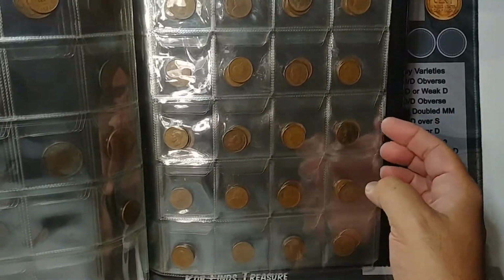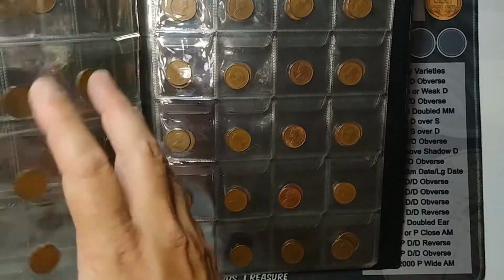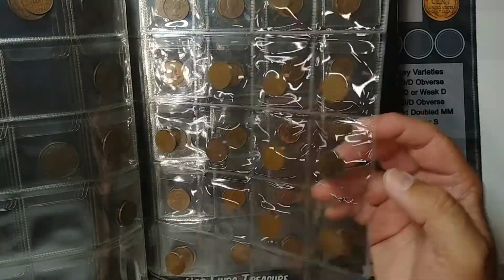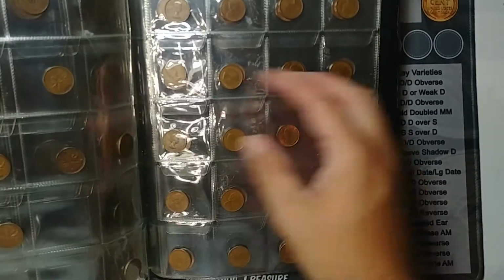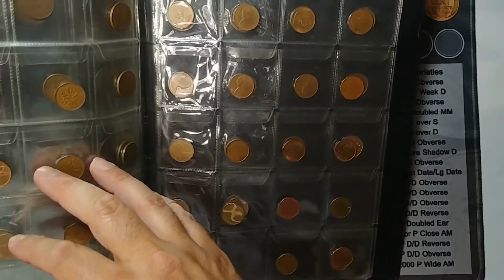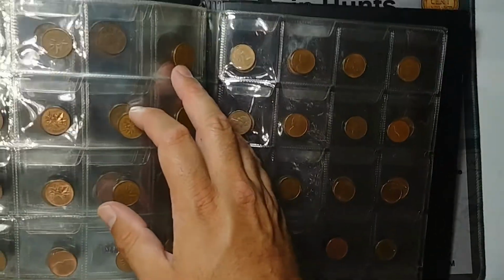And then I added the 1939 right there. And I upgraded my, no, I guess I upgraded my 59 over here and my 53, I believe it was. I think it was this one right here, yeah, 53 right there.